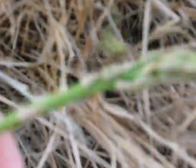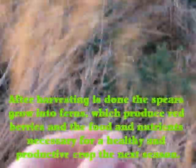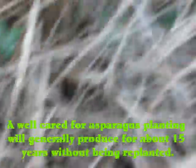A little bit more we've come across, and this is kind of what you look for. This is what it looks like when it seeds out. So when you see something that looks like that, I don't know if you can see that real well, that's what it looks like after it's died off, after it's seeded out. And they always grow back in the spot where they grew before.